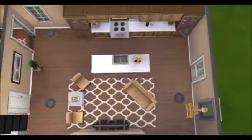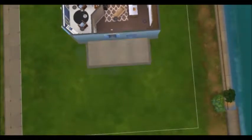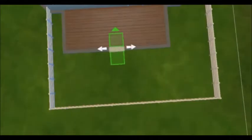And I absolutely adore this little study. I like the white floor and blue walls. I don't know why I never thought of doing that before. But it's just super cute, and I just love it. I love it, love it, love it.